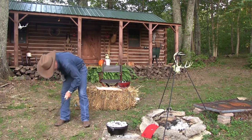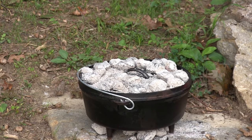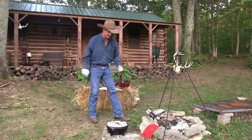Now keep an eye on your briquettes. If you see them burning down, you can replace them. Give that a bit. Now we'll go see what Nikki's doing in the kitchen.